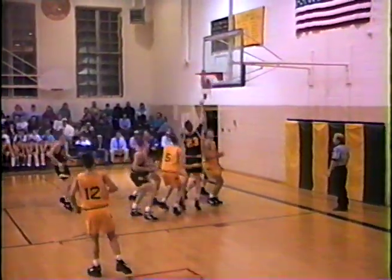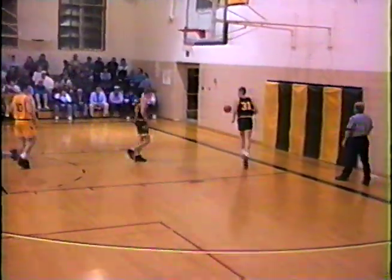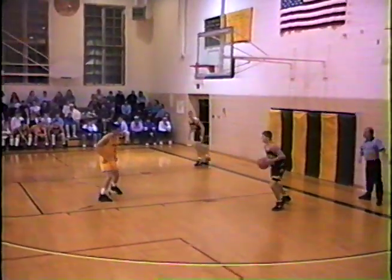Down low, it's number 25. Up and in. Eric Schwartz. And he makes it 19-13 here with 4:20 left in the first half.